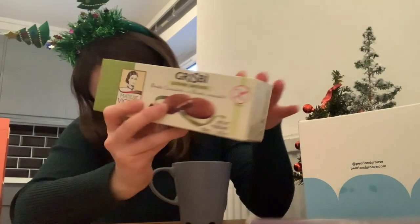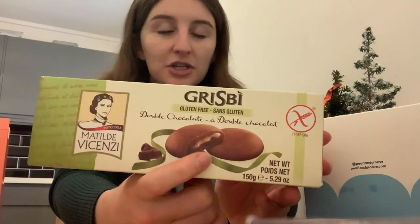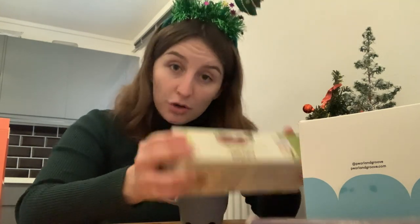And I got my favorite cookies, my Grisby cookies. They're like chocolate on the outside, melted chocolate in the middle. Got these last time. I'm actually going to wrap these up and put them under the tree for myself because I will eat these in one sitting. Not that that's a bad thing, I just want to do that on Christmas Day.